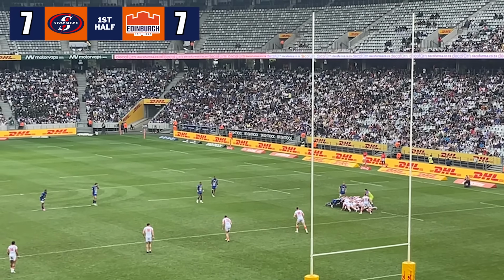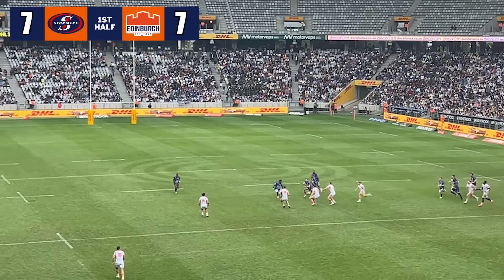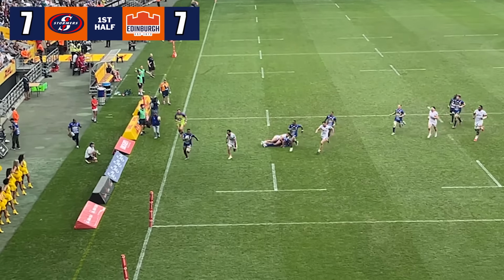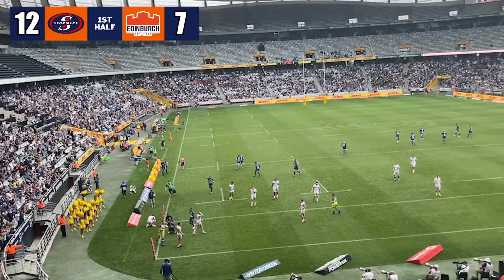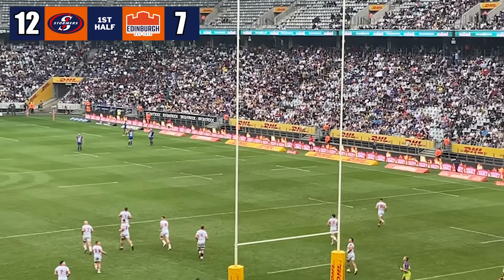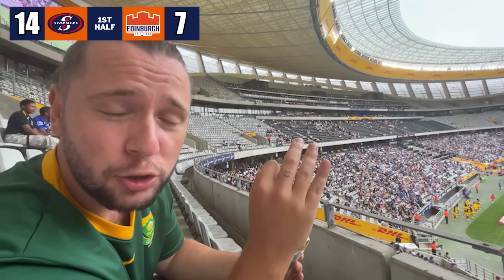Great attacking opportunity here for the Stormers. They really should threaten. Manie. Dupasi takes it up straight. Paul de Wet. Willemse, one more pass. Yeah, they're on the corner again. What a try! Oh, slots it. The crowd goes wild.